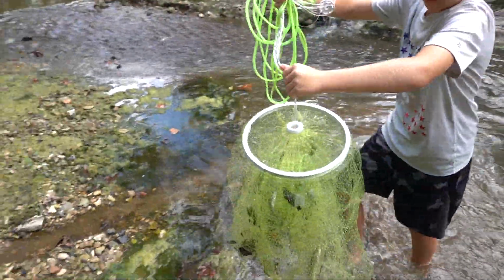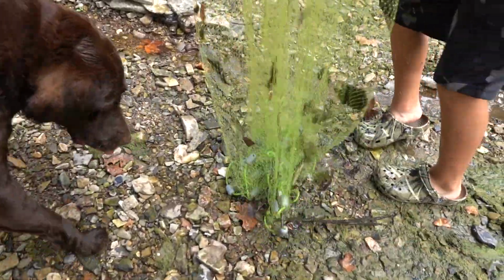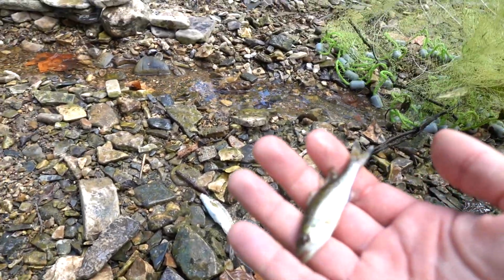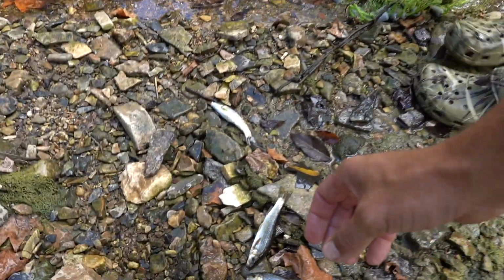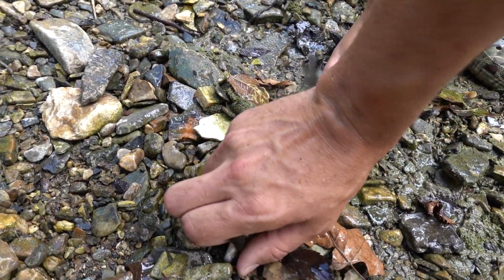You got a rock? Oh, you got a little stick there. Boy, you got a couple big ones this time, buddy. Move, Bella. Oh, dang. Oh, yeah. You got 3 good ones, dude. And a little bass. Look at there. That might be the bass you just turned loose. Yeah. Let's let this one go. Look at these 3. Dang. Those ones are like decent. Good ones.